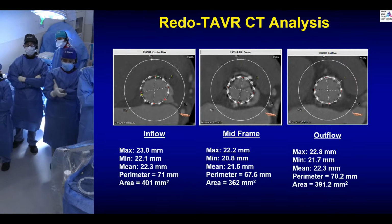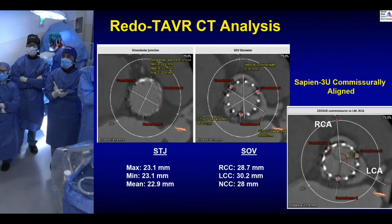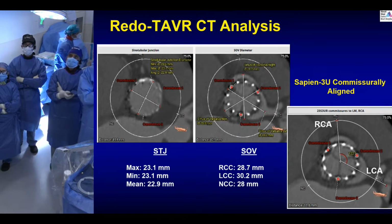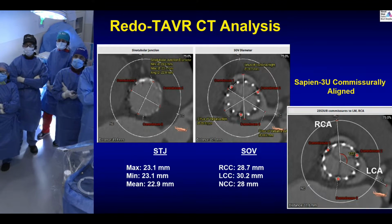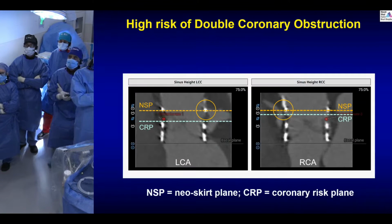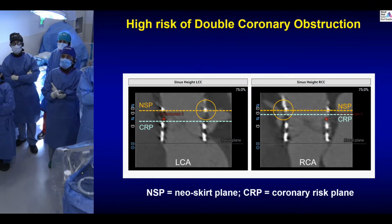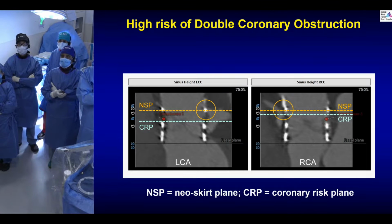This is how we usually measure inflow, mid-frame and outflow. Next slide. You can see that the STJ is still the same narrow, and the sinus is the same. You can see this valve is actually commissurally aligned, on the bottom right picture, which is good in terms of coronary access. And this is from Vinny Bapat's and Miho Fukui's app, which looks at Redo-TAVR feasibility.